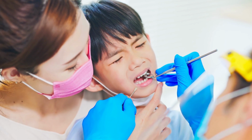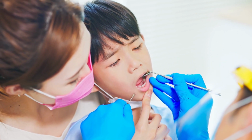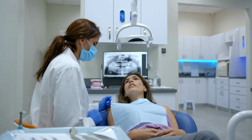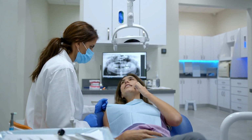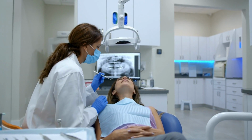Prevention. Prevention is key. Maintain good oral hygiene with regular brushing, flossing, and dental checkups. Incorporate tooth-friendly foods like cacao nibs, fatty fish, and leafy greens into your diet while avoiding sugary and alcoholic items.